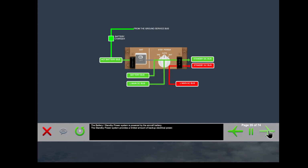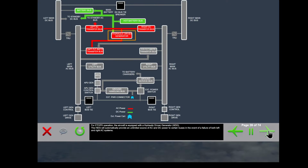The battery standby power system is powered by the aircraft battery. The standby power system provides a limited amount of backup electrical power. For ETOPS operation, the aircraft is equipped with a hydraulic-driven generator, or HDG. The HDG will automatically provide an unlimited source of AC and DC power to certain buses in the event of a failure of both left and right AC systems.